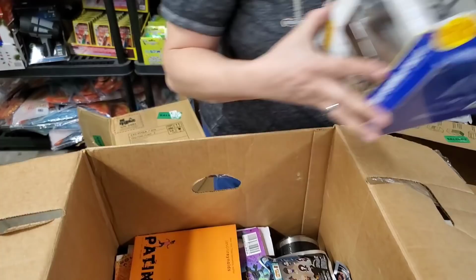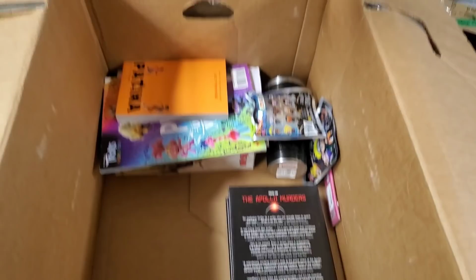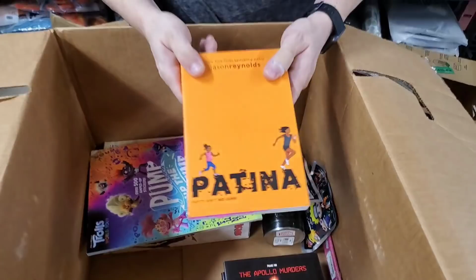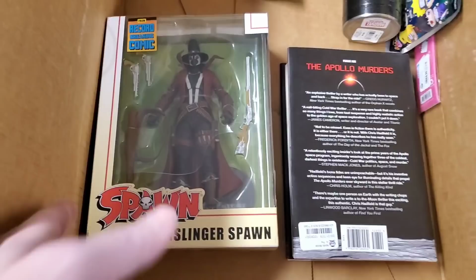I had it over here somewhere. So there it is. Project Hail Mary. Thriller by Andy Weir. All right, then we have Patina. More coloring books. Ooh, this is new. He's a different character from that same Spawn comics. He's the one with the medieval weapons that we were talking about. Gunslinger Spawn. Okay.